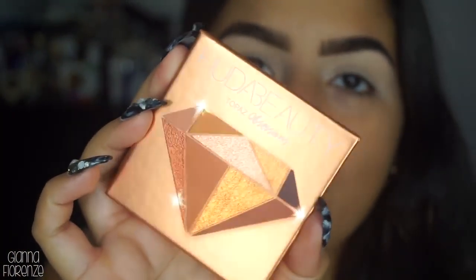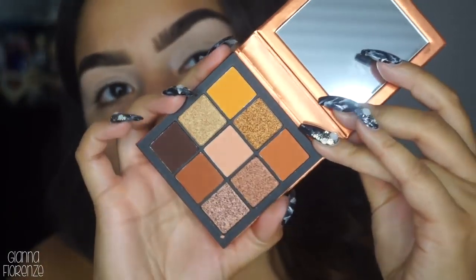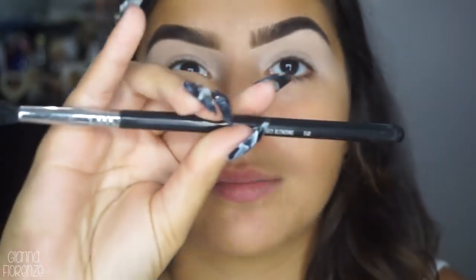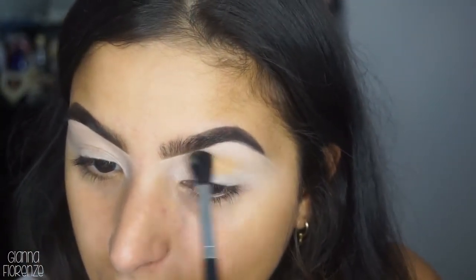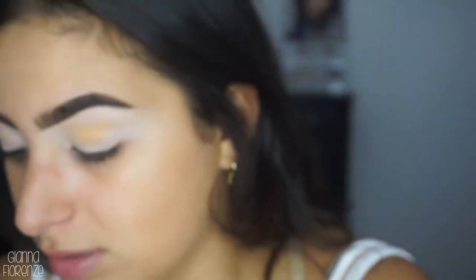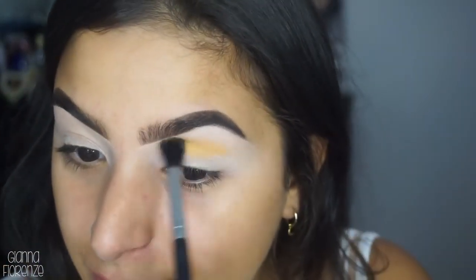We're gonna be using the Huda Beauty Topaz Obsessions. I didn't even get to swatch this because it's just so gorgeous that I didn't even want to touch it. Let's go in with that mustard color. I'm going to take an E40 from Sigma, and that mustard color, and we are just going to go in. This is really pretty already, and I feel like it's going to be super smooth. How I just blended this easily, that is legit.